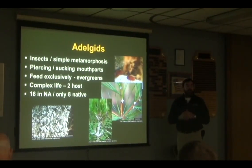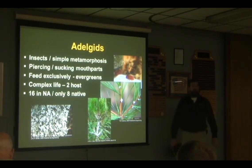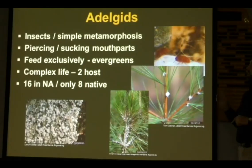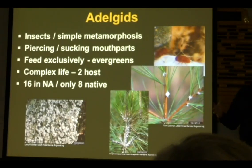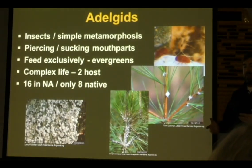So I'm just going to talk about biology and identification of the insect that we're here to talk about, which is the hemlock woolly adelgid. And one of the questions that people are always asking me is, what is this adelgid word in this name? So just to explain that real quick, the adelgid is actually a family of insects. So it's a big group of insects that are closely related. And that family is called the Adelgidae.